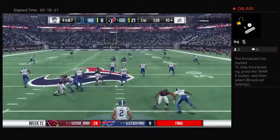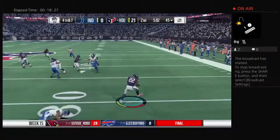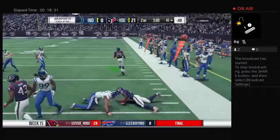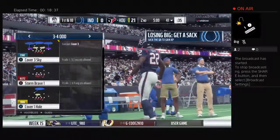He punted 5 times in the win last week as this one's away. That's taken on the 25. He can't bring him down. The weight room does work. A nice job on the return there. 16 yards. And the Texans will take over with a 1st and 10.